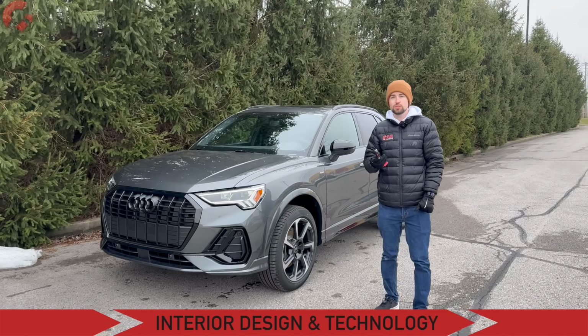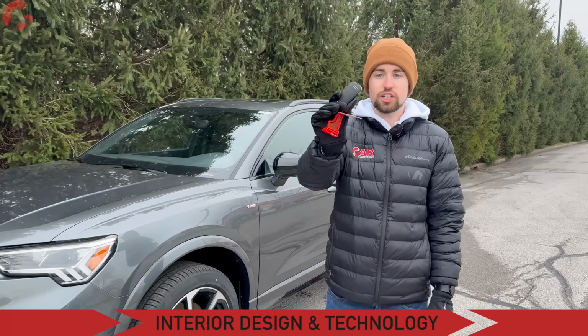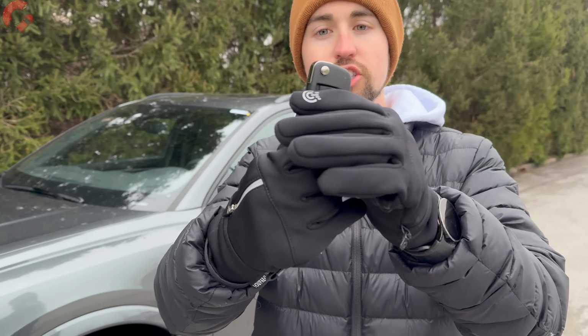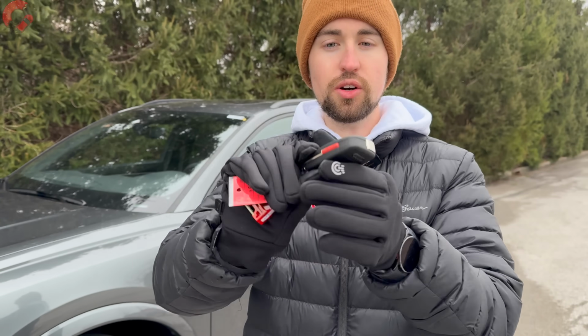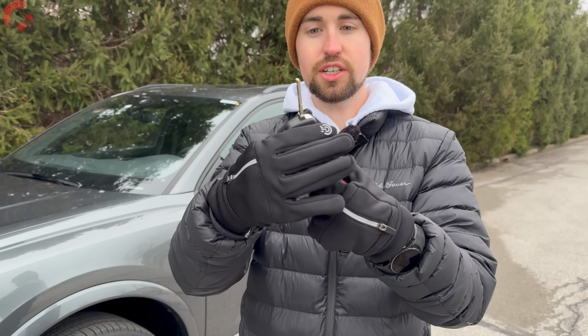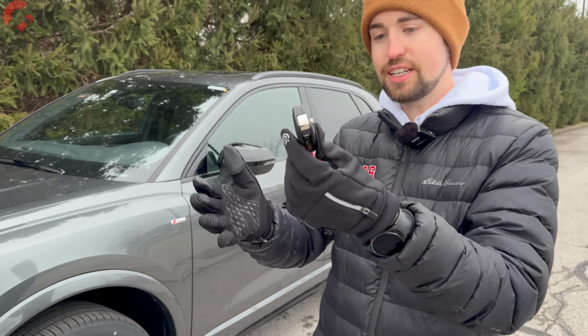Now moving on to the interior, we'll first take a look at the key fob. Our Premium Plus does have the smart entry system. As you can see though, this is a kind of old style of the Audi key fob. They actually have not quite updated this to the newest thing, so it does have the switchblade key design.